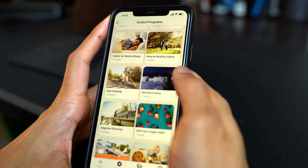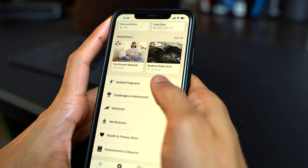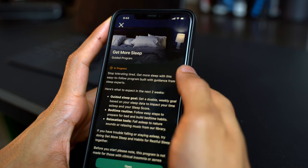All that is super useful information for somebody to make healthier decisions. The second special feature that I thought was really cool was the health guided programs and mindfulness practices. On the second tab of the app, you can basically see all the different guided programs that are available to you. This includes helping you to become more active, developing healthier habits, curbing that sweet tooth. For me personally, I did the get more sleep.